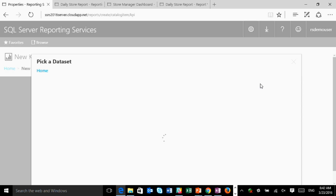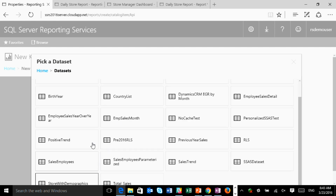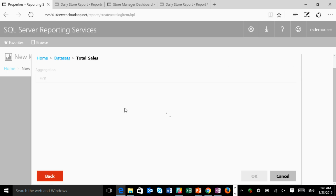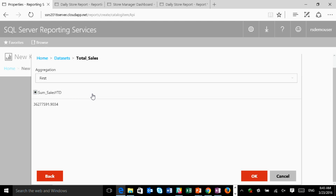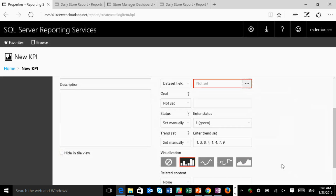And again, you can reuse the same data sets that you've already probably built for reporting services and just say, I'm going to pick this total sales data set and pick my sum of sales field. If you have multiple rows in this data set, then you can even choose how should this be aggregated. Should it be the sum? Should it be the average? Should it be the last value? So it's really easy to create a KPI and bind it to data just like that.